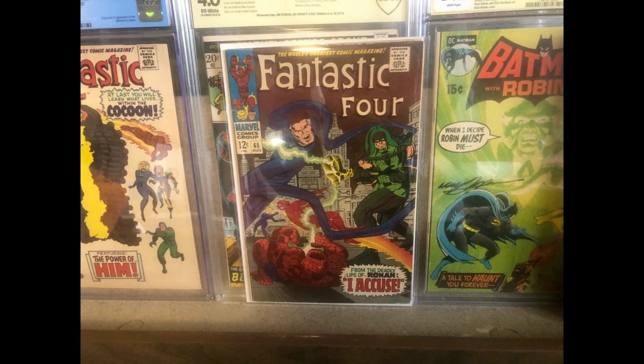I mean, the last one was sold as a solid mid-grade copy for like $20. So this is a book you can find. Right now, you can probably get a mid-grade copy for $40 or so on eBay. And always check your LCSs first. You never know what you're gonna find in the wild. But this is a book to keep an eye out for.